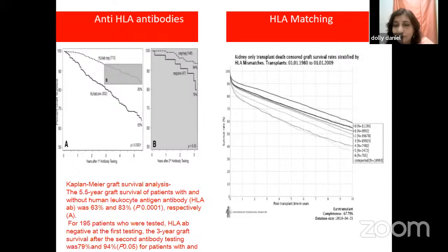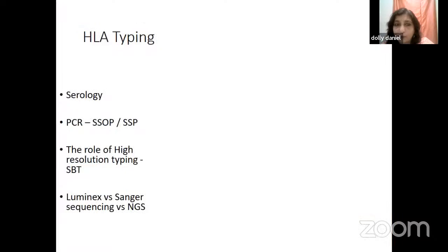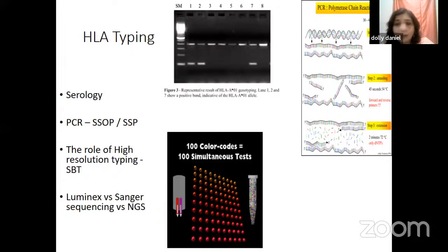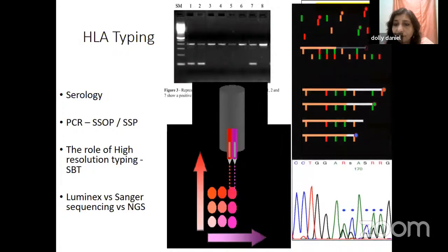There was enough data to show that better the HLA match, better the outcome. Lack of antibodies, better the outcome. So one would think, why not? It's so straightforward, just go to it. But the problem was the multitude of platforms which are available to us. And if you just took molecular typing, you had a PCR-based SSP, you had the SSOP based on the Luminex as discussed earlier, the Sanger sequencing, and the next generation sequencing.